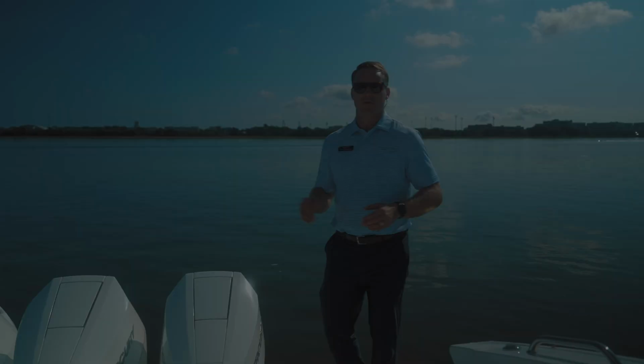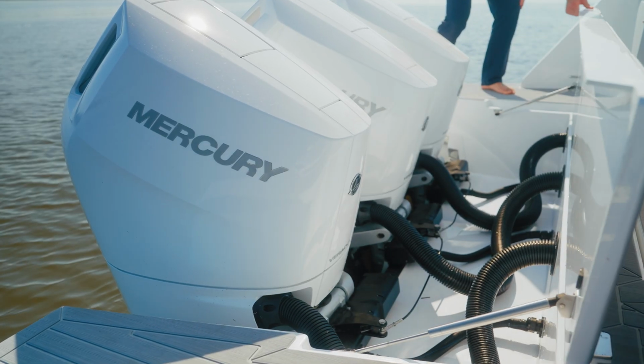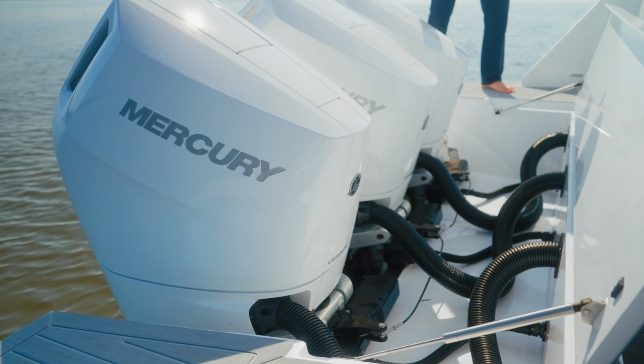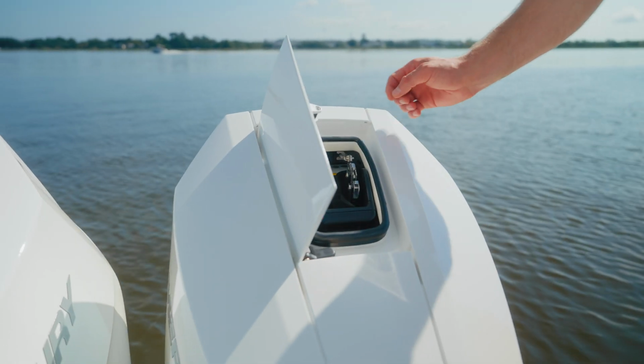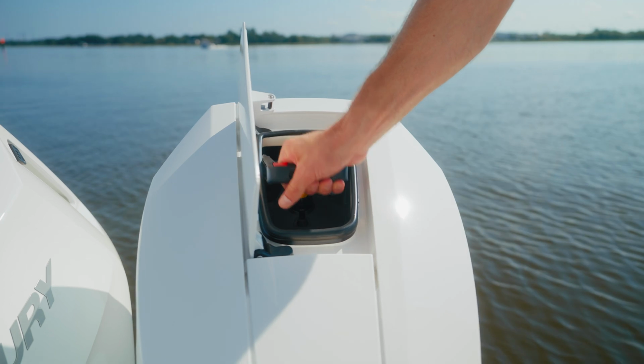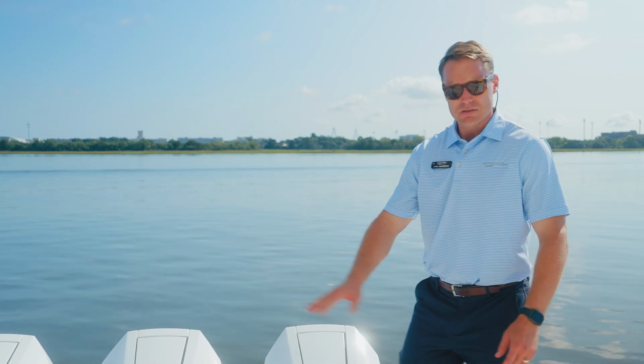Starting off here on the transom on the 38 GLS from Cruisers Yachts, this boat is powered by triple V10 400 horsepower Mercury Verados. These are the new 5.7 liter engines. Great performance with these motors. They also feature the top cowling service door where you can check and add your oil, and also easily remove the cowling with a single lever with just one arm. Tons of real estate back here.